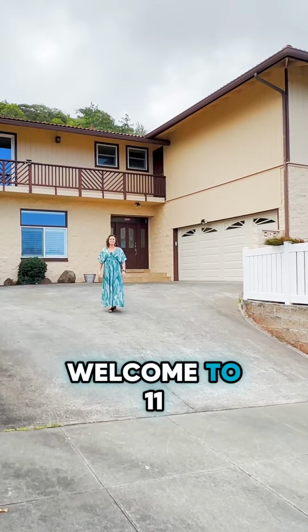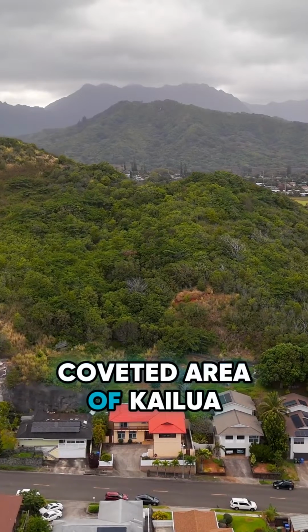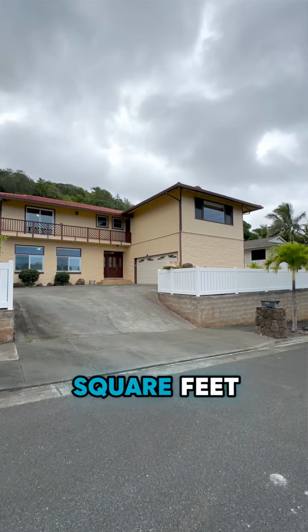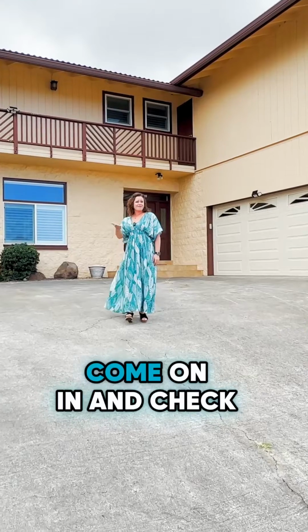Aloha and welcome to 1171 Akipola Street in the coveted area of Kailua. This home is going to boast 5 bedrooms, 3 baths, and over 3,000 square feet. And it's been upgraded and it's just ready for its new owner. Come on in and check it out.